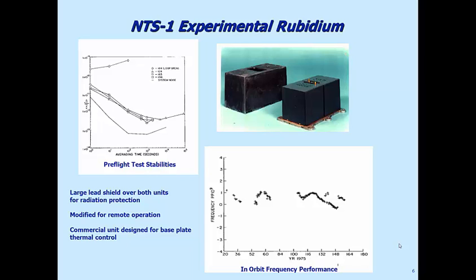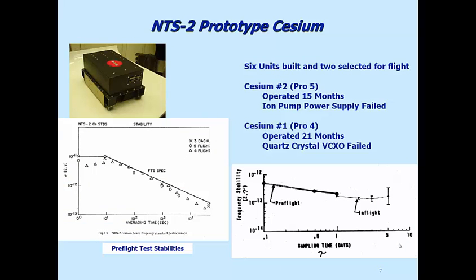It kind of wandered around a fair amount, and a lot of that was our thermal compensation didn't really work right. But at least it ran, and it performed like an atomic clock, so we were very pleased with that. This is a little more data on the cesium. As I said, we bought several units, selected 2 of them for flight.